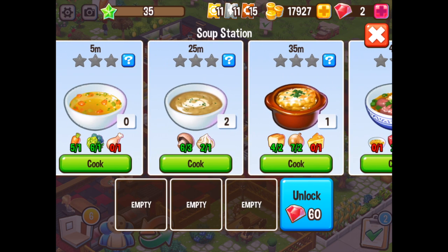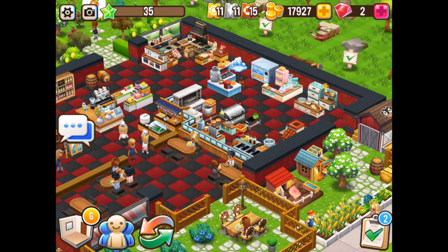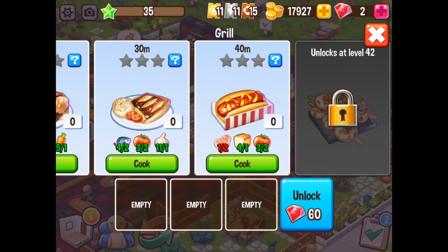Now, at the same time as getting this, I started to get orders. Because I actually haven't made any of those soups yet, any orders I'm getting, I'm just binning. And that's the same with the truck.